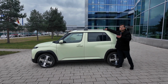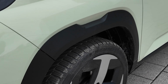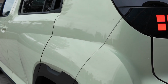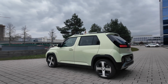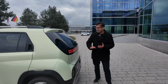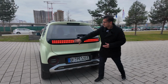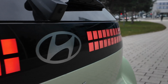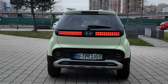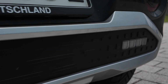Roof rails to further improve the design philosophy of this being a micro SUV. Also with these squared wheel arches with black cladding. There's an interesting looking bulge towards the rear of the door. Not sure how I feel about that, but in general, a very smart design. And rounding things off at the back, I really like these Ioniq 5 inspired Pixel tail lamps on the top, and further down here we have those cute Pikachu round indicators on the side, and again a very SUV design themed lower part of the bumper.